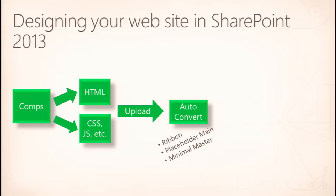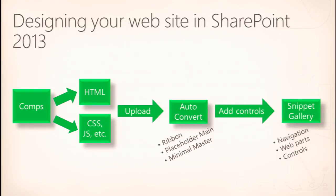And of course, once you've gotten past that, now you've got a working master page, but it's not hooked up to SharePoint very much, and I'll show you exactly what I mean by that. But you might want to add in more SharePoint functionality. You might want to replace that static nav with real nav. You might want to create a real content query to replace those four lorem ipsum kind of fake images on the homepage. And for that, we have the snippet gallery that Richard stole our thunder of in the keynote, which you can use to add all that SharePoint logic into your page.